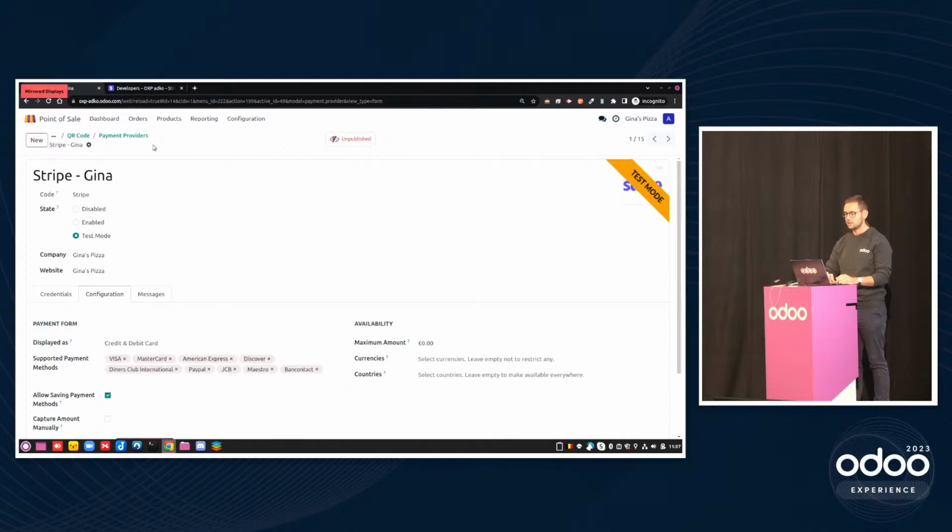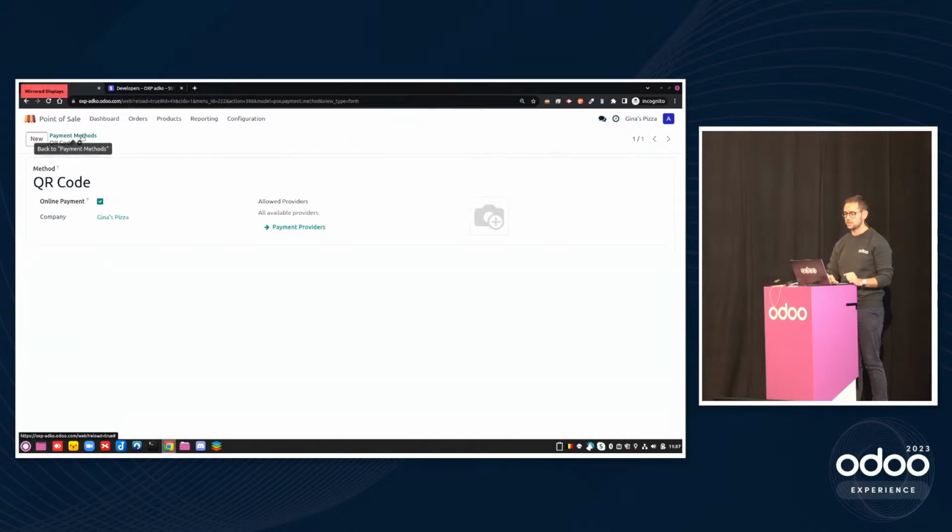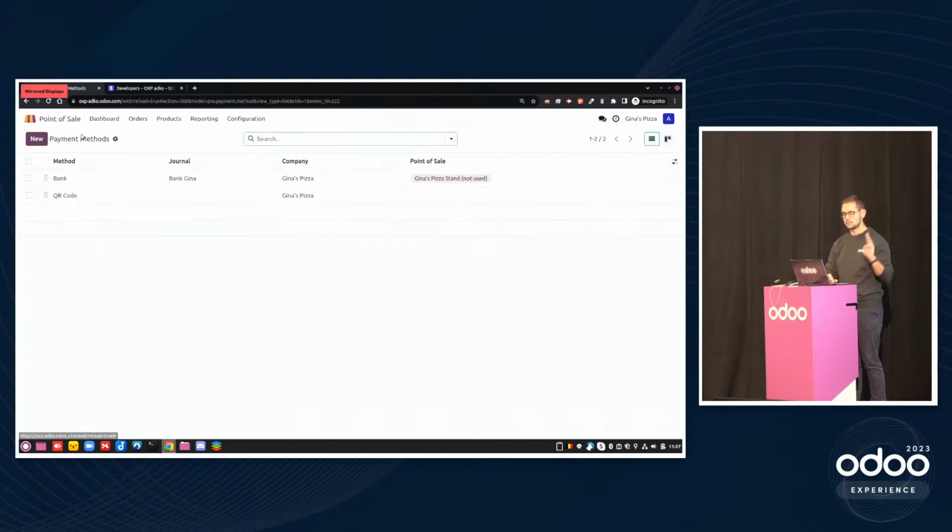So now I saved it and I need to publish it. Alright, so if you followed me, step 3 is now done. Let's go back to my QR code, so my payment method, and here I'm going to add my payment provider. Alright, let's save that. Step 4 is now done. And let's close with step 5.